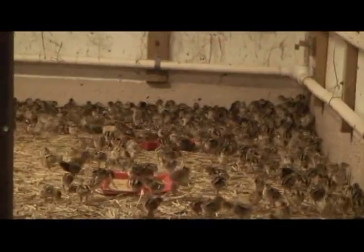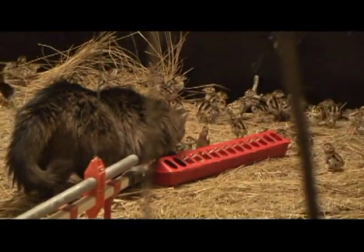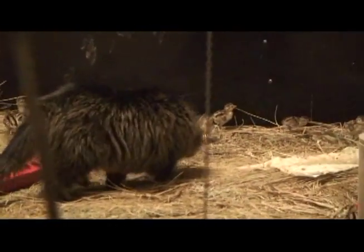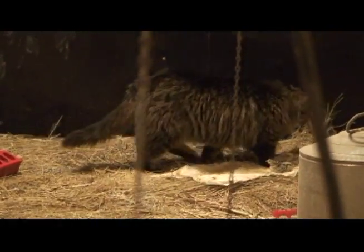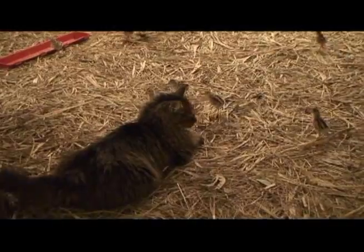You can see there's lots of bodies. There's Radar. Radar was hired on to be a mouser, but you can see she's pretty much a pacifist. She likes to go through here and just lick the chicks, make sure they're okay. Just taking a break, watching the chicks.